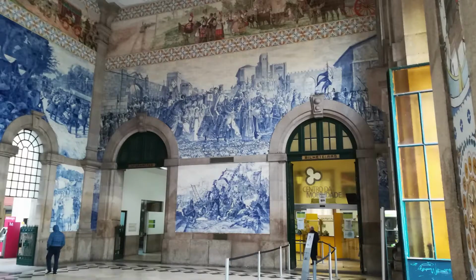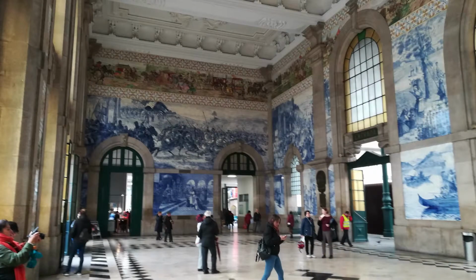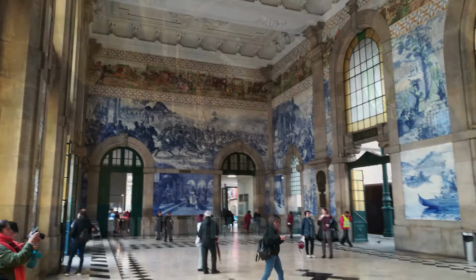São Bento was opened to the public in 1916. It was on a site of a former Benedictine monastery. It's known for its magnificent tiled artwork. Azulejos, I think they are called in Portuguese. The artwork is throughout the station, and it's got to be one of the most beautiful train stations in Europe.